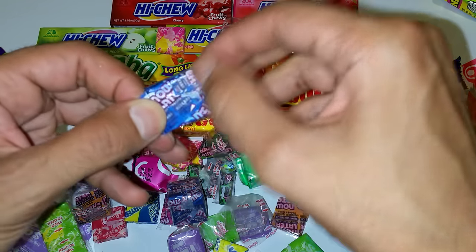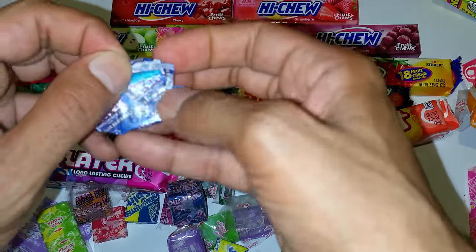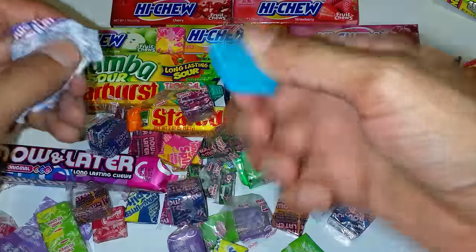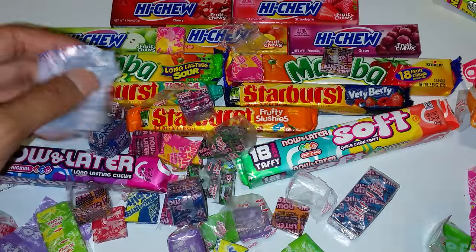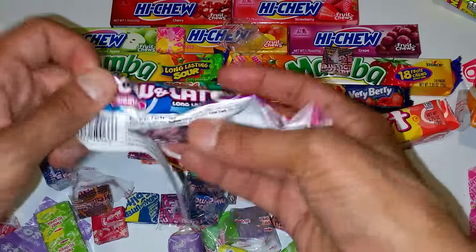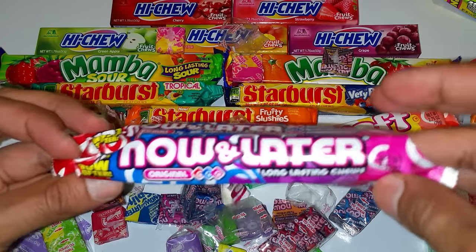Okay, I'm opening this. Yeah, look at that. Blue raspberry. Okay, so far the paper didn't stick all around, but it's hard too. Okay, this guy here doesn't know. This product here, not really. He's gonna go last.